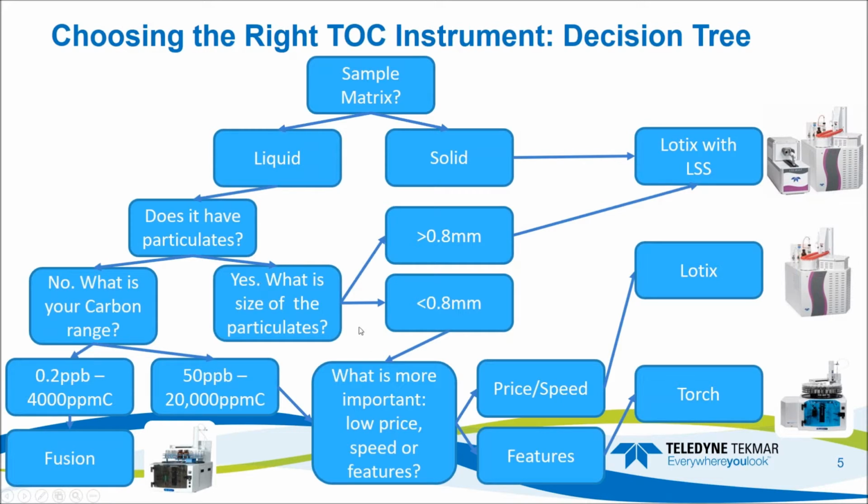Also, I want to go back up here, and if you do have particulates and they're greater than 0.8 millimeters, then we would recommend the Lotix with the LSS. So the limiting factor here is the needle diameter. The hole in the needle's diameter is only 0.8 millimeters. So if it's larger than that, then it's not going to get in that needle, and it could actually clog that needle.